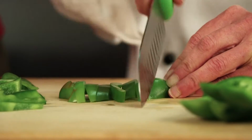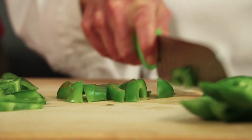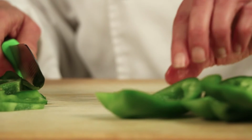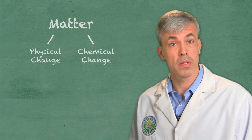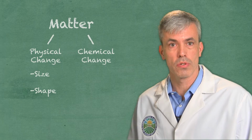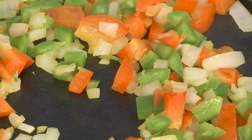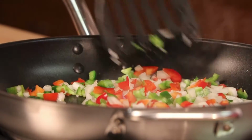If we consider cutting a bell pepper, the composition of the pepper isn't altered. It still has the same characteristics, the same color, the same texture, the same taste. The only difference might be the size or shape, which is a physical change. In a chemical change, the change occurs at the molecular level and can result in a different color, a different taste, or even a different smell.